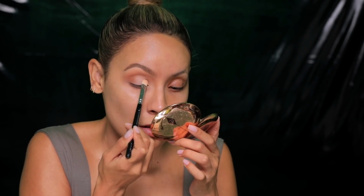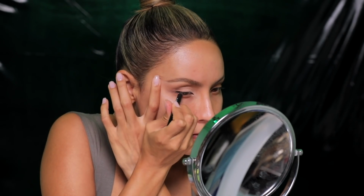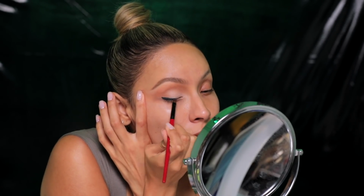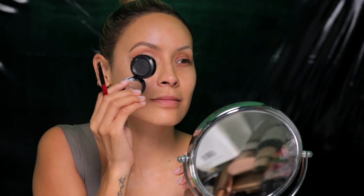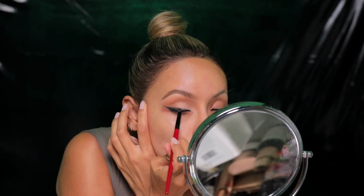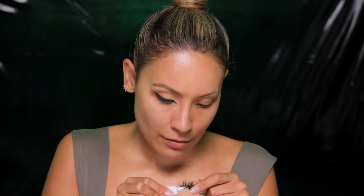Again, nothing revolutionary. This eyeliner, however, is revolutionary. This is the Linda Hallberg pencil liner, and it is literally the best eyeliner I've ever tried in my life. It's so black and easy to work with and smudge out and manipulate, and it's beautiful. So I'm using that to create my wing because I find it's a lot easier for me to do that sometimes, and just kind of smoking it out with some eyeshadow because I do want it to be more of a smoky wing. Then I just popped on some lashes.